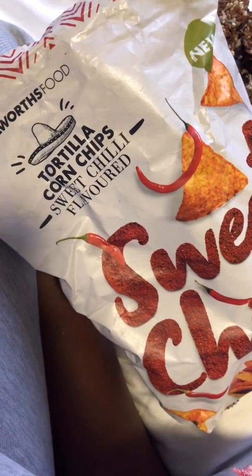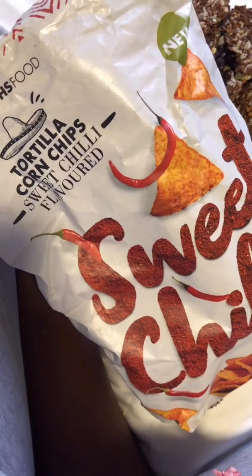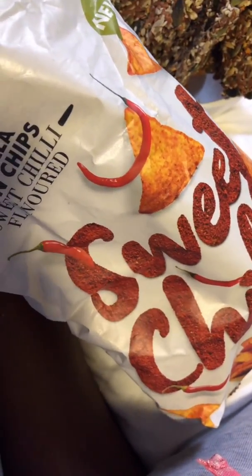And this oil, I prefer them. They're really nice. They're really good. I think the blueberry flavor, sweet chili pepper, I think.